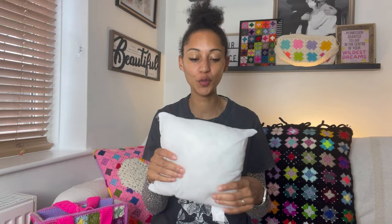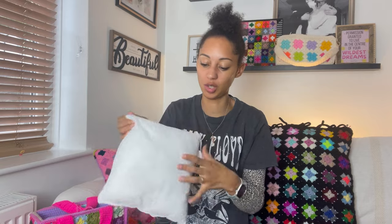I'm tempted to take some of the stuffing out of the cushion. It's overstuffed. I want it to be a little bit flatter. So I'm tempted to just cut it open and take some of the stuffing out, so that this cushion sits just that little bit flatter.